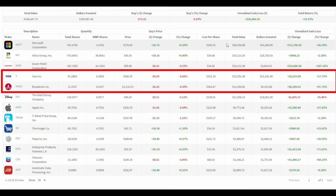His average cost per share in Microsoft is $240 per share, which is nothing compared to where it's at right now. I would do some unspeakable things to have Microsoft back at 240 and 230 like it was a year and a half ago. But at the end of the day, Microsoft's an amazing business.